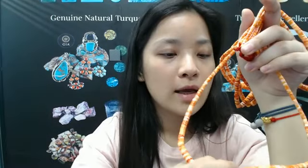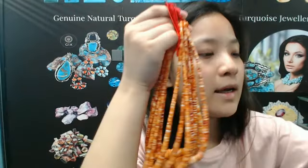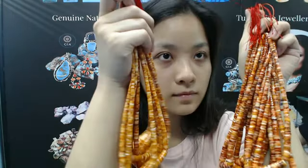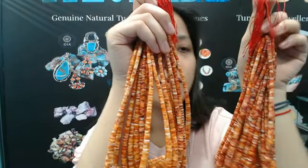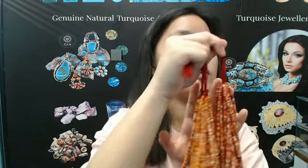Here are the 10 millimeter beads. Here are the size in 4 millimeter. The color is bright, and we also have another color. It's the red Spanish oyster. This is the red one. You can compare with each other. They have different colors. This is the red Spanish oyster, and this is the orange spiny oyster. They are all 100% spiny oyster.